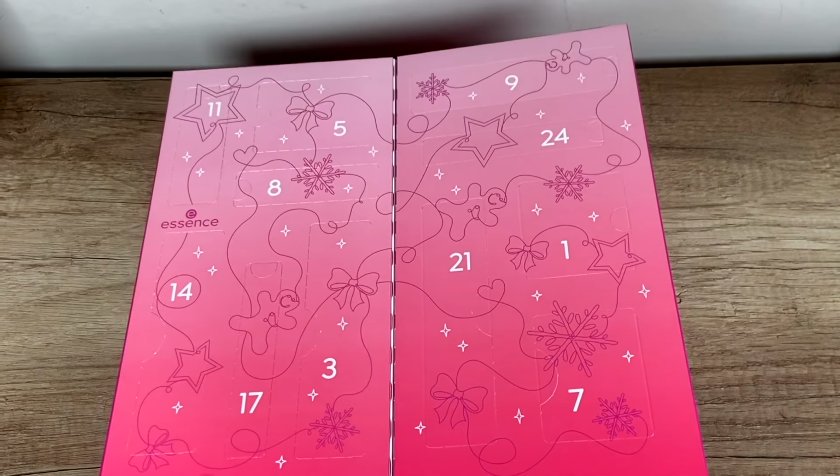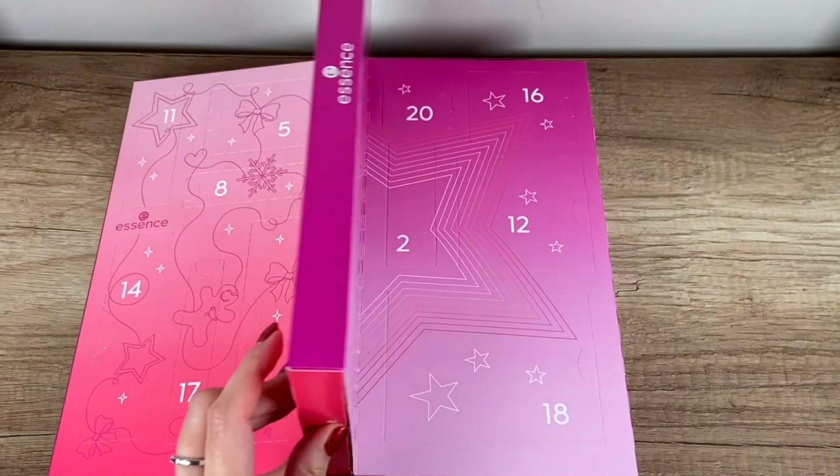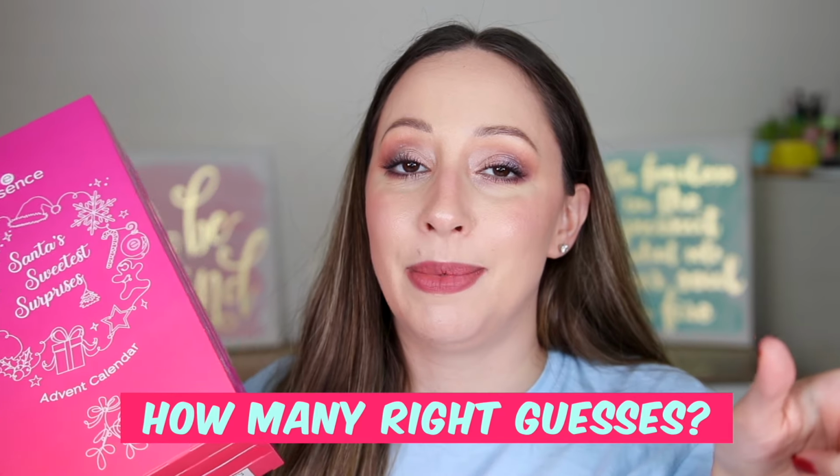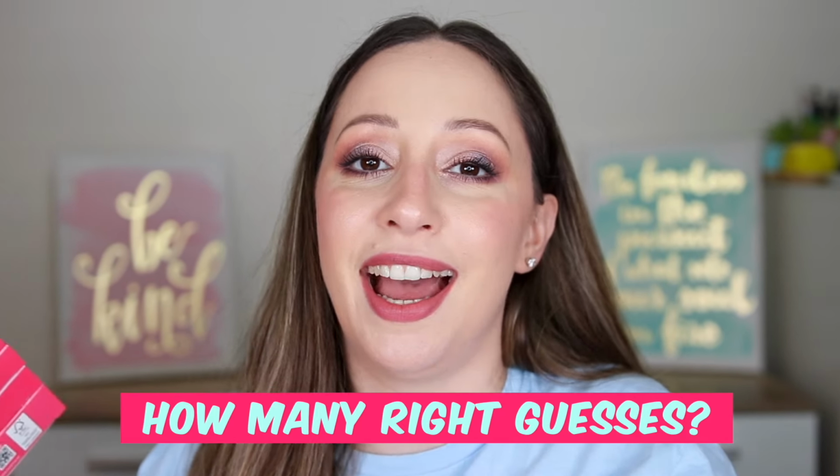About the packaging, I think it is super adorable. It opens like a book and we have all of the products. It is super girly and Christmassy. Drop in the comments how many right guesses you think we're gonna have in this video. I say 10 because usually Essence designs products for the advent calendar, so I don't know what we have.